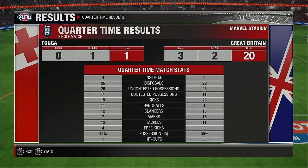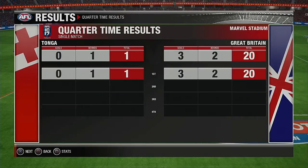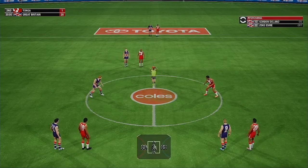Gary, does anything stand out in the stats? Great Britain are getting the ball inside 50 more than the opposition, and at the moment, they're capitalising on the scoreboard. Thanks, Gary. The second term ready to get underway.